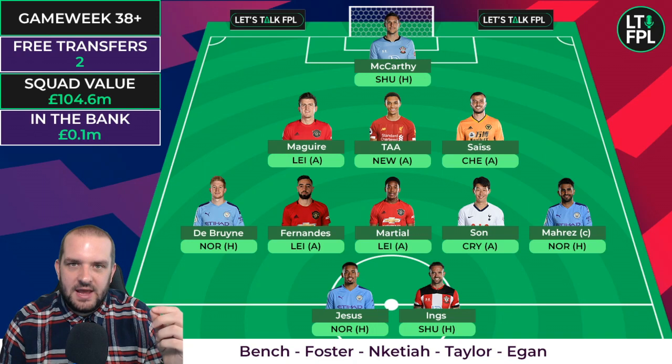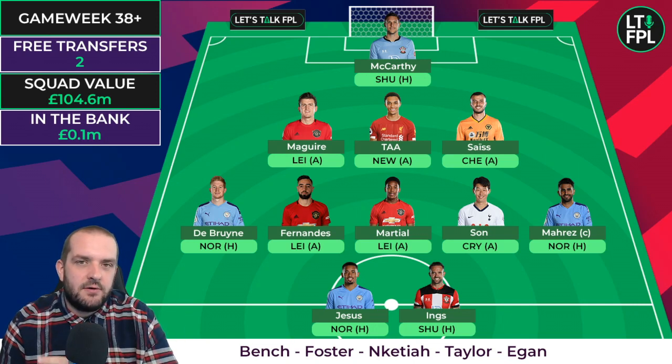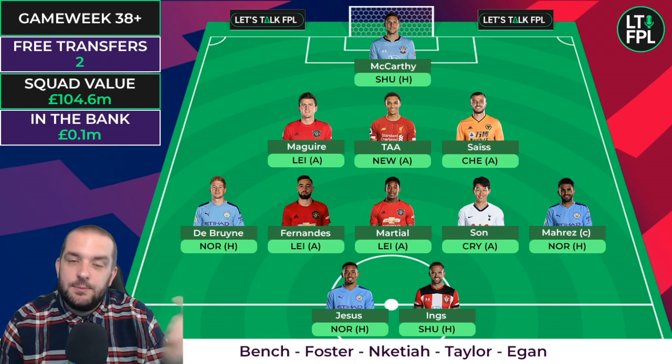The Man City players. Now, Sterling is still a big consideration, but ultimately, if these 3 Man City players start, I'm probably fine with them. Captaincy on Mahrez, I don't know who it's going to be on. It's probably going to be on whoever my transfer in is, which will be a Liverpool mid or Sterling. It'll probably go to them.